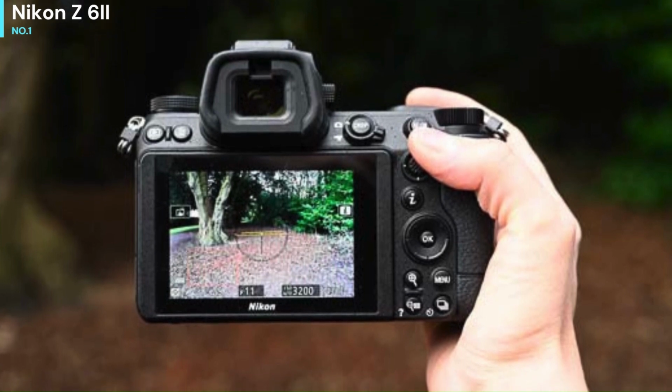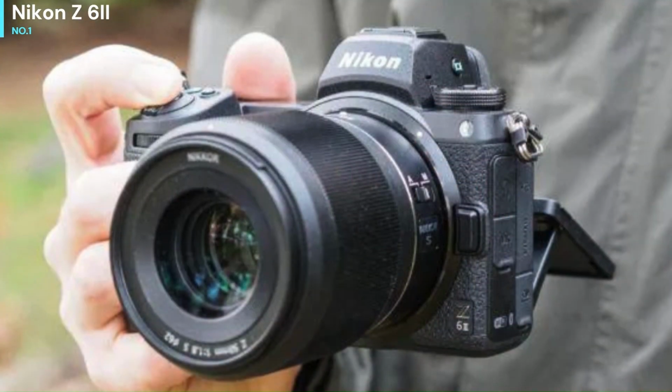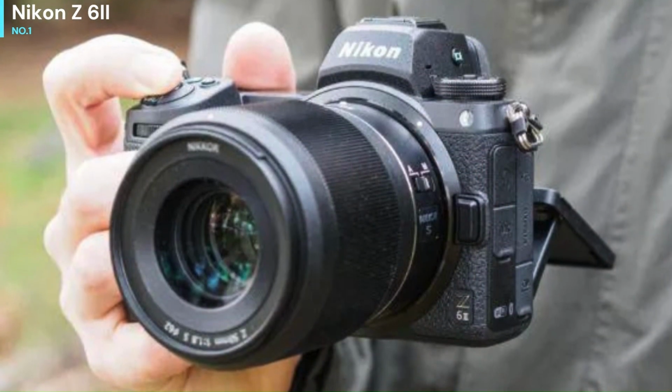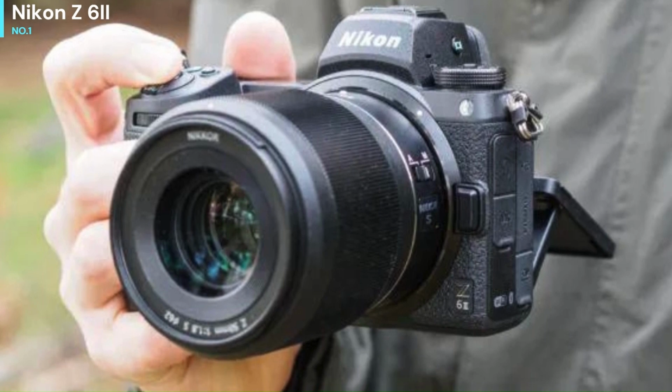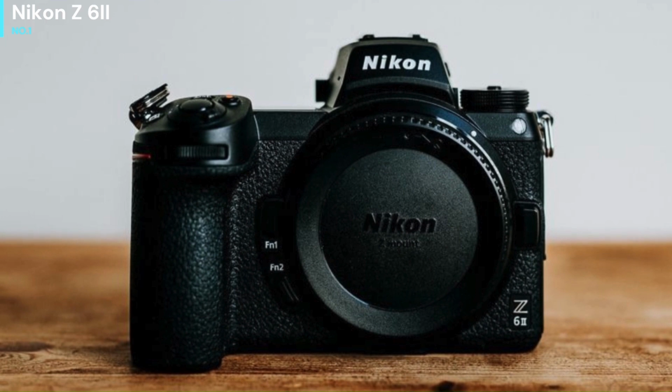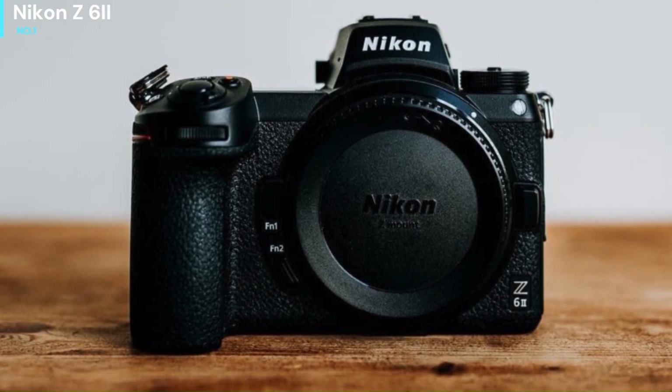The Nikon Z6 II has excellent RAW photo performance. Its sensor has amazing dynamic range, so it captures a wide range of highlight and shadow detail. It also does a great job handling noise in low light. Finally, images look sharp and detailed thanks to its high-resolution sensor.